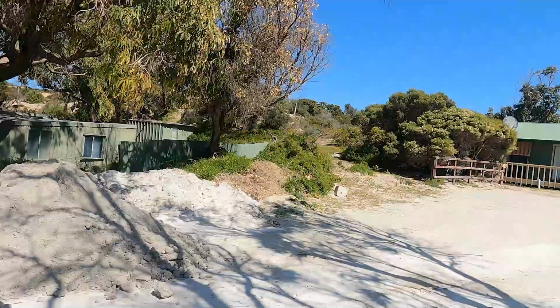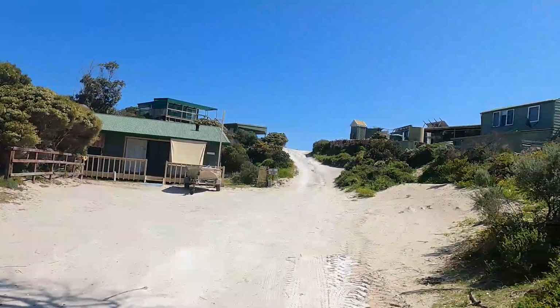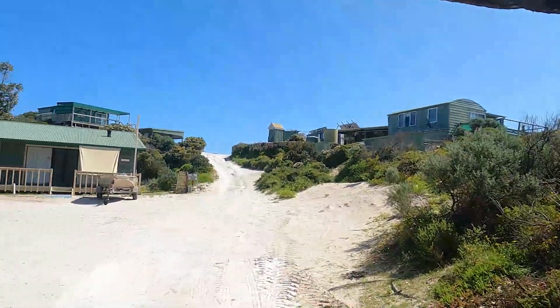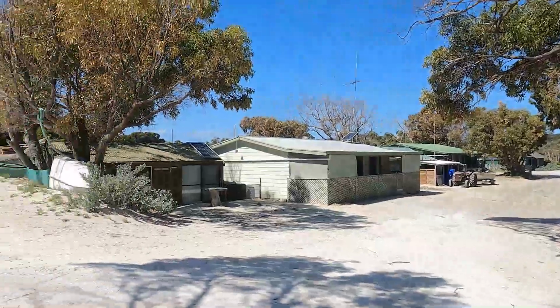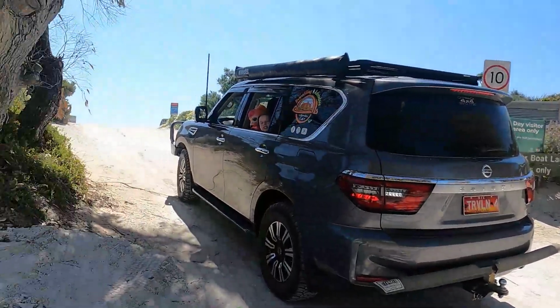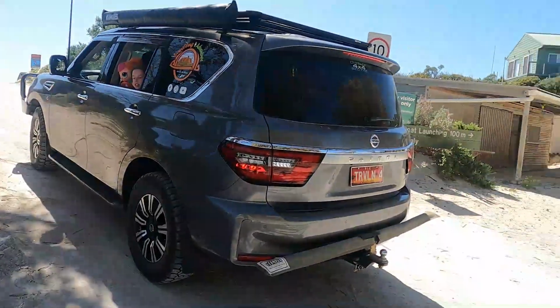Just come across a fishing village in the national park. There's a couple of houses up on the top there looking over at the water, and then all through here, look at them all. They've got big tractors to put their boats in. There's a big house up the top there. They've got their own big diesel tank at the front. This is like the boat ramp that we just went up and over.